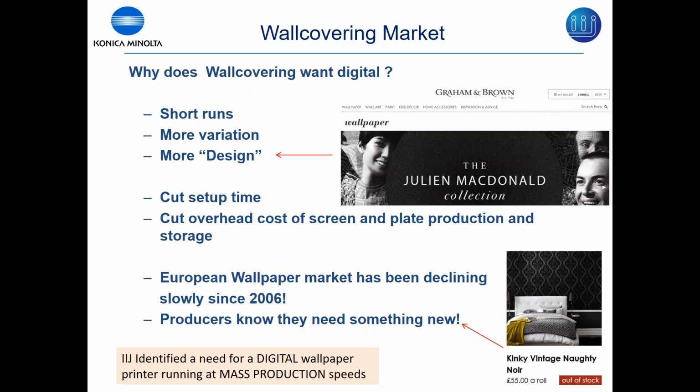And the goal was actually high pressure laminates. They were interested in, if you like, kitchen worktop fake wood. But as we were helping them with it, we started to get interested in wallpaper. We thought wallpaper might be a more interesting market for digital than the high pressure laminate market.